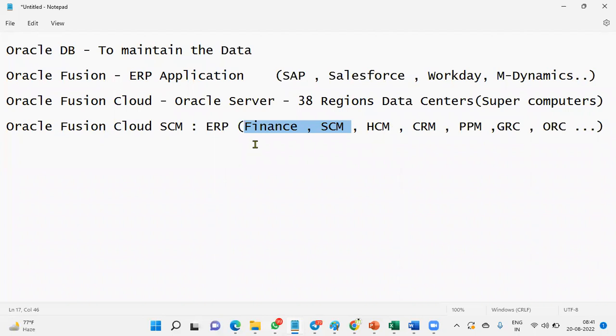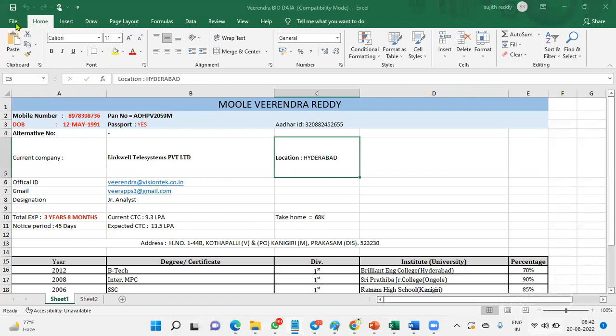Whenever any client wants to buy this ERP product and start using it, first the client asks: what are the domains? Nothing but what are the areas your application is built for: financial services, supply chain, human capital, like this. We will find the financial domain, supply chain domain. Okay, let me open the Excel sheet here.